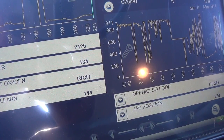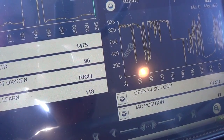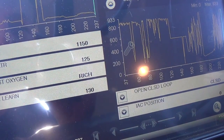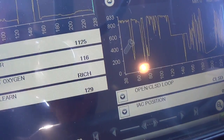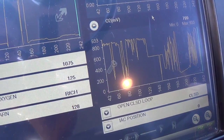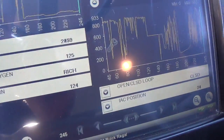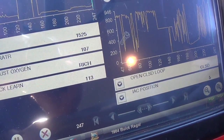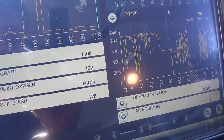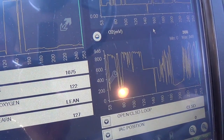Let off the throttle slowly. See what it does at an idle. Taking fuel away. Okay, we're still in closed loop. Throttle response is decent. It's good. I like that. Now let's see if we can make it go into that funk again.